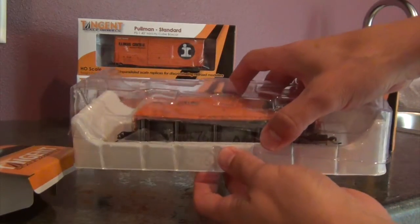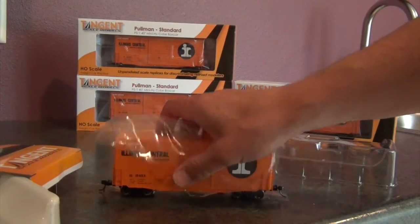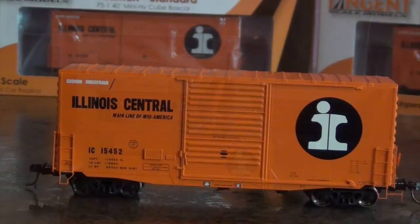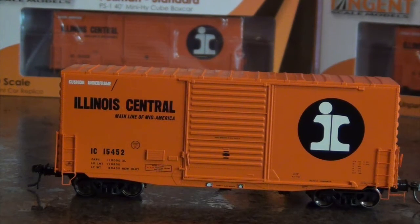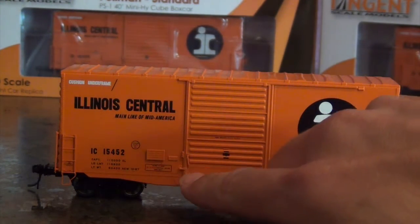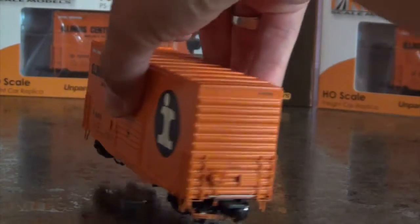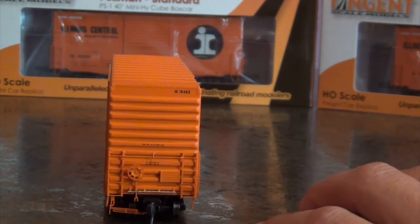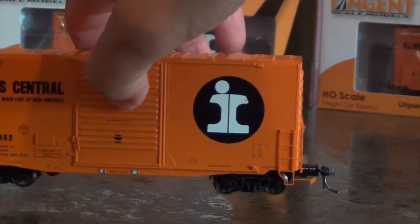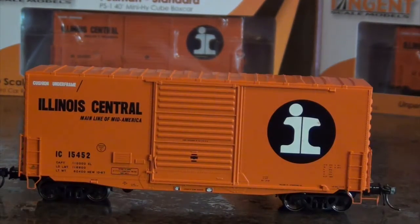Make sure there's no paperwork or anything accompanying these packages. I had the camera off for a couple minutes while I was inspecting this particular rolling stock. Tangent has done an absolute phenomenal top-notch job with this particular model. There's so much detail in the door handles, the ladders, the grab irons, the coupler release, handbrakes, walkways, the railing. I'll get a close-up here in a second of the paint, the lettering. Just an absolute phenomenal job that they've done on this particular model.